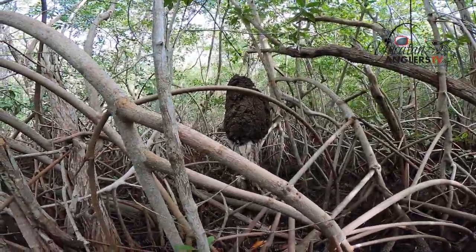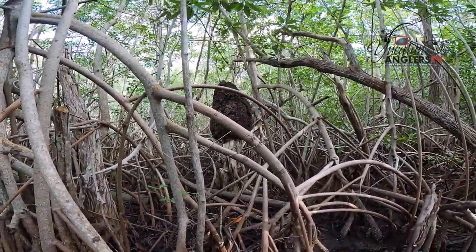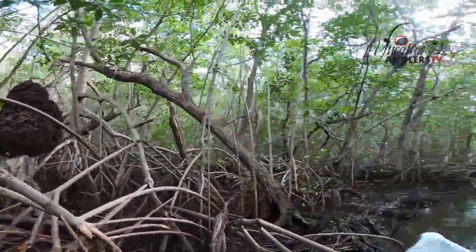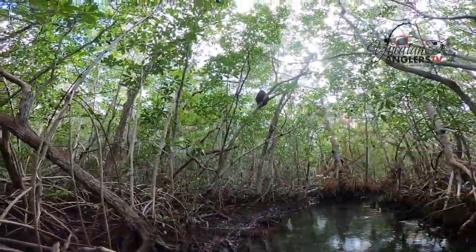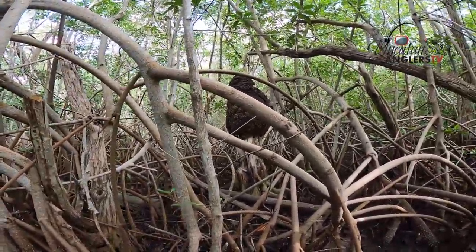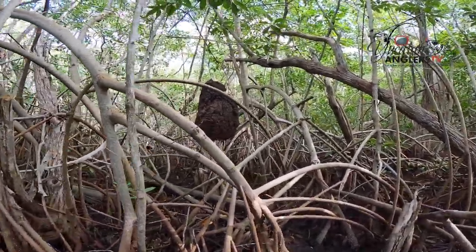Well, folks, if you don't know what that is, a giant termite's nest. Here in the Yucatan, the termites build their nests above ground. You also see one right up there. It's said if you're camping in the wild and you run across those, if you break off pieces of that, put it on the campfire, it'll actually keep the mosquitoes away.